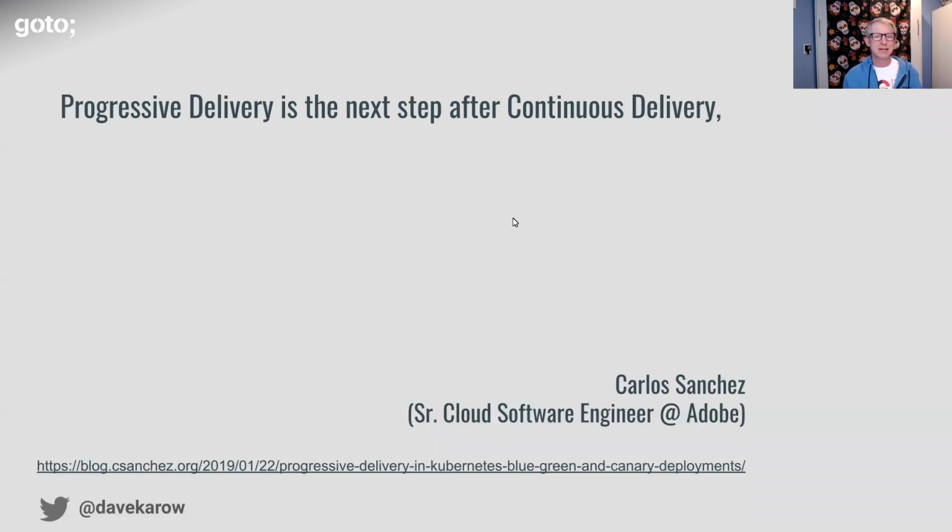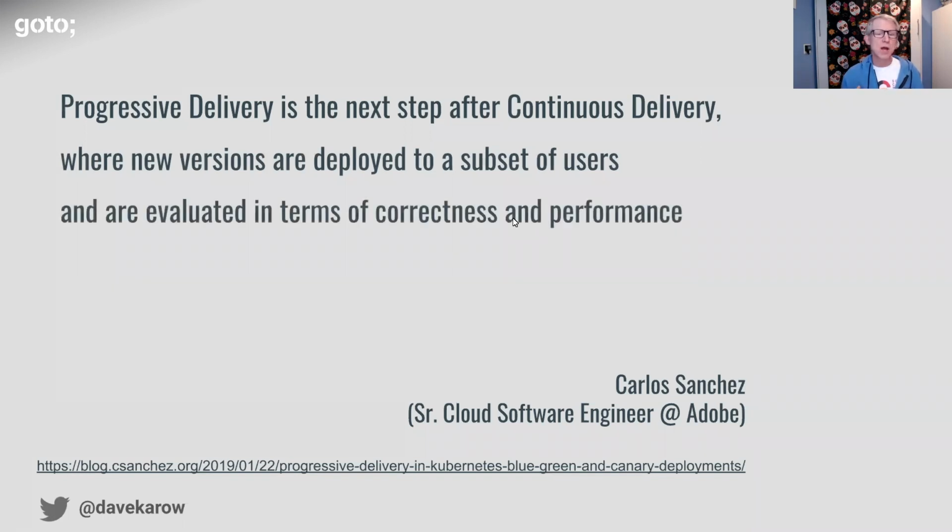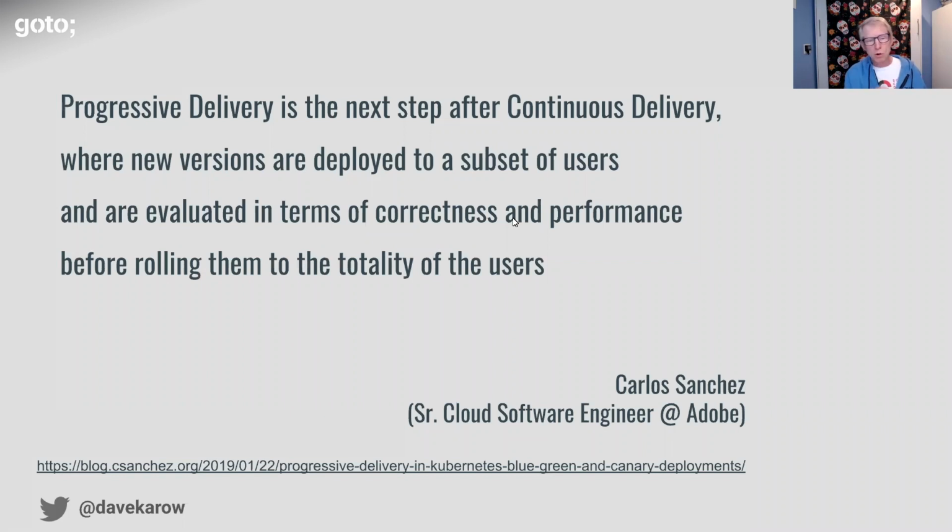Progressive delivery is the next step after continuous delivery, where new versions are deployed to a subset of users. And that subset's really important, right? We'll see why in a minute. And are evaluated in terms of correctness and performance. You could see this looks kind of like QA, but not really. Is it doing what we expected it to do? Is it performing? Are there errors? Is it too slow? And correctness doesn't necessarily just mean is there an error, it could be that our goal was that people would do more of this if we moved this release, or if we provided options on sign up for configuring things, more people would configure. And this is done before rolling out to the totality of users.